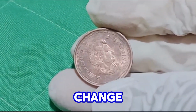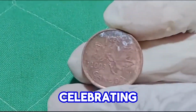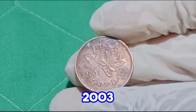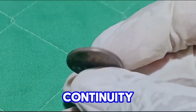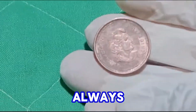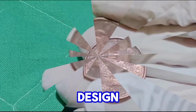This design change also came during Queen Elizabeth II's Golden Jubilee year, celebrating her 50 years on the throne. As such, the 2003 Canadian 1-cent coin carries both a historical and symbolic value, representing continuity and evolution in Canada's relationship with the monarchy.